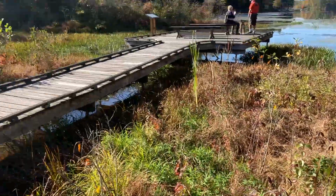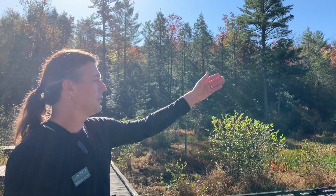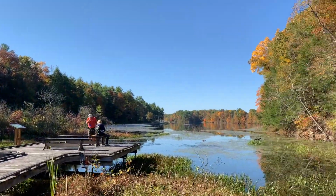Here's where the mouth of Shavers Creek comes into Lake Perez. So once again, another gorgeous view with Stone Valley Recreation Area to our left, and then Shavers Creek up here on the hill to our right.